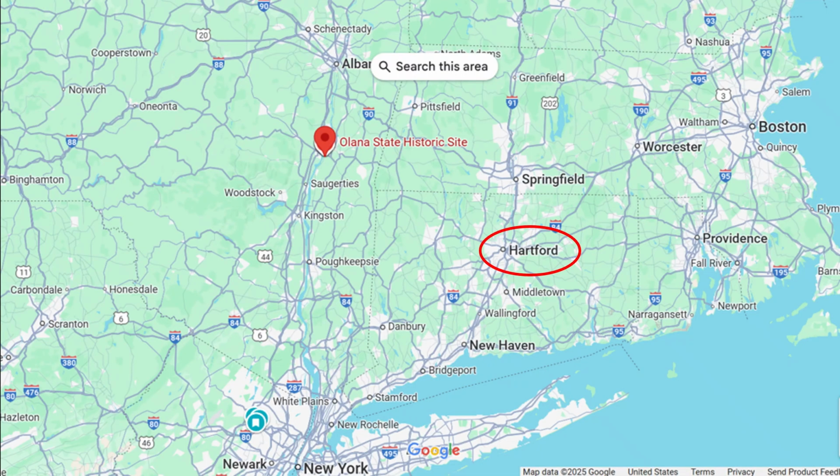Now, Hartford, Connecticut is where Frederic Law Olmsted is from and where he's buried. And it's also where Frederic Church is from and where he's buried in a different cemetery. So thanks to Hartford, we have some beautiful things produced by people from Hartford in New York.